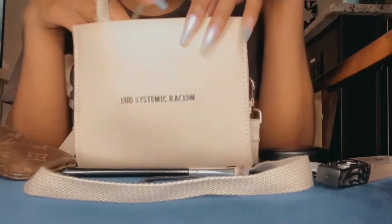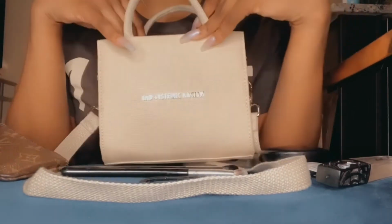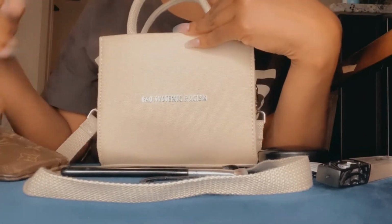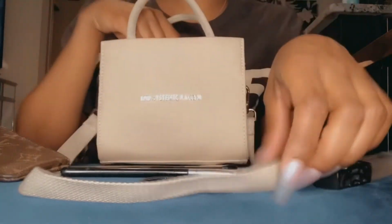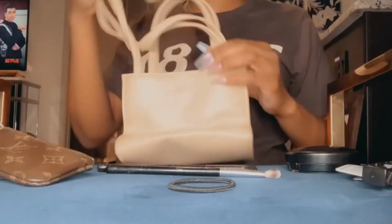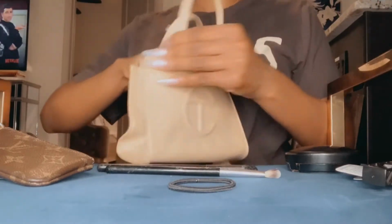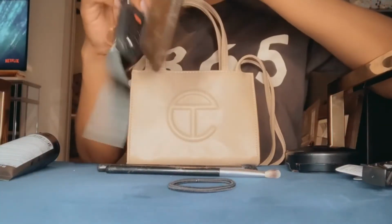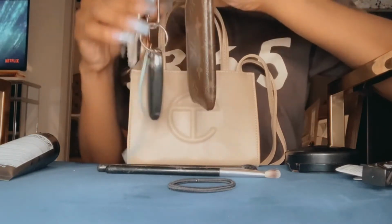And all that was in my bag. And I didn't even put anything in the pocket. If your kids are too big, you can take your cards out and put them in the pocket here. Now let's see if these will fit in my Telfar. It's a little smaller, so I already know from experience that my entire keyring cannot fit.